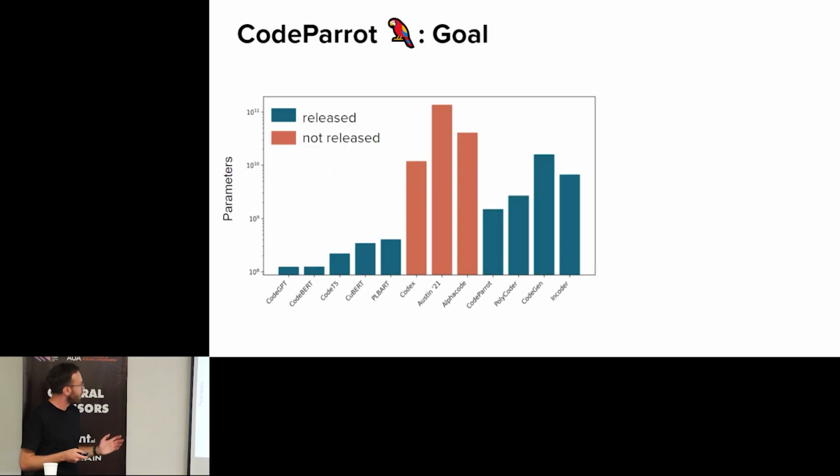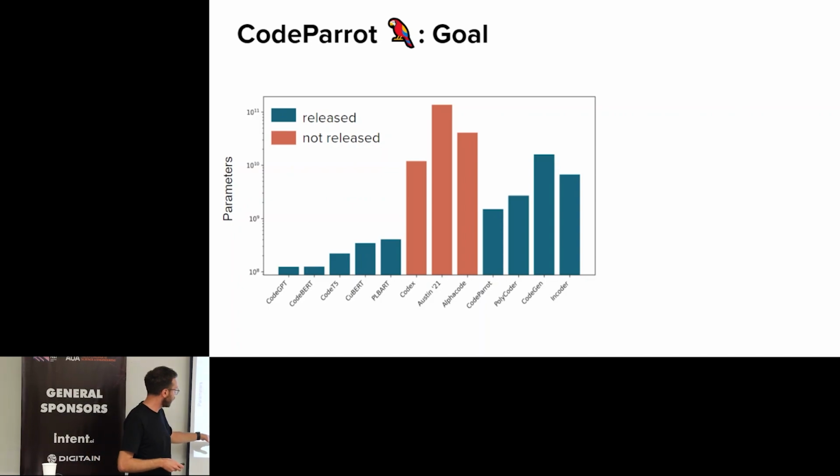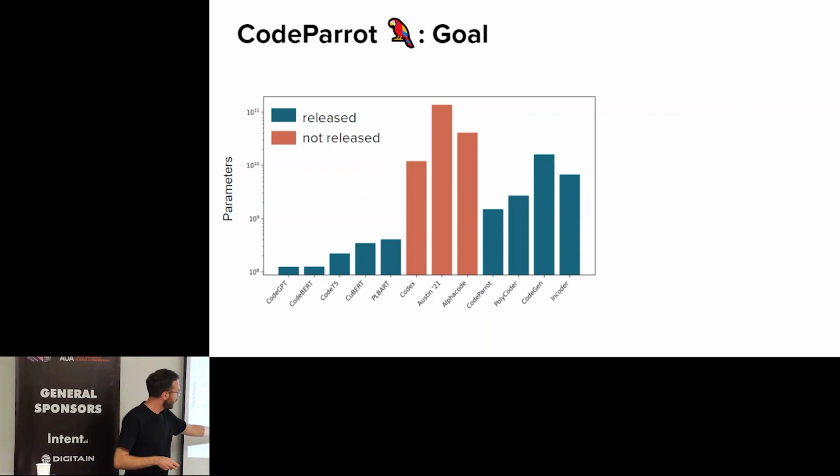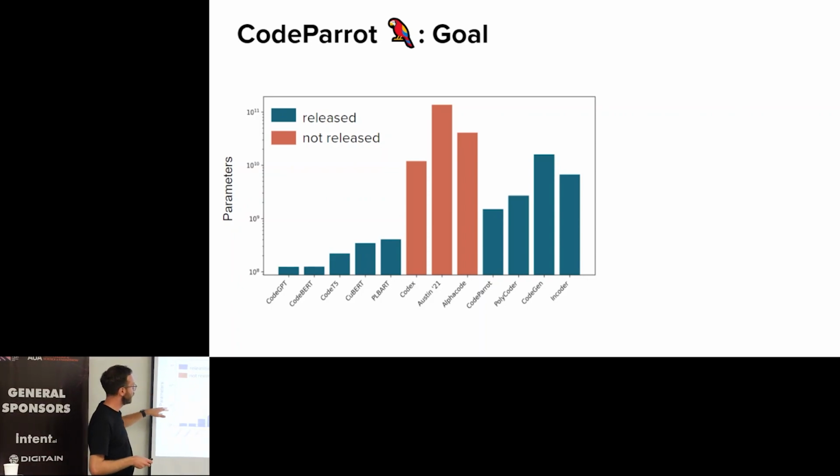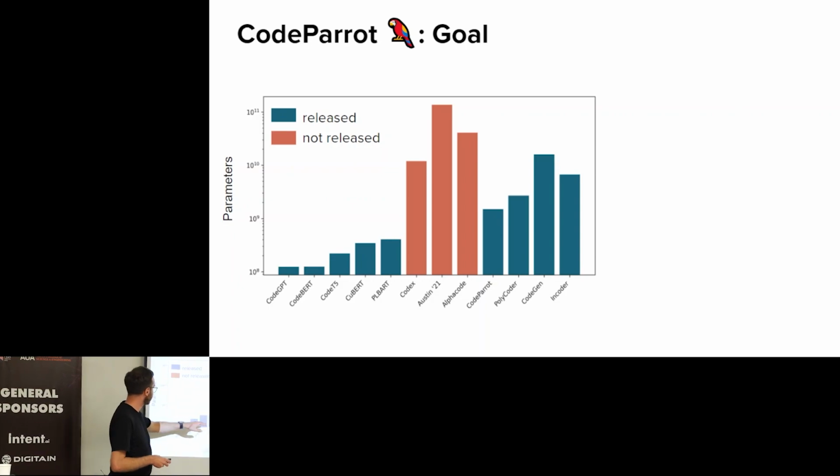To show the state in more detail, I made a rough timeline. It's not a strict timeline, so it's not a time axis, but it shows you a little bit how the field evolved. At the very beginning, you had these small models. Then last year, Codex was released. On the y-axis, you see the size of the model. So Codex has about 10 billion parameters, whereas the largest model before had a few 100 million.